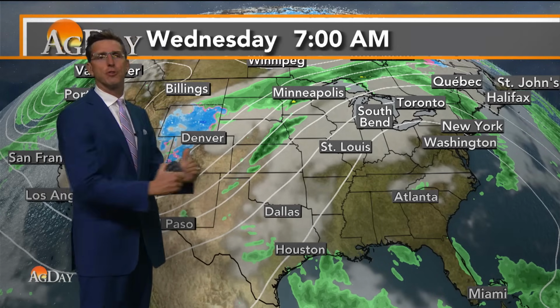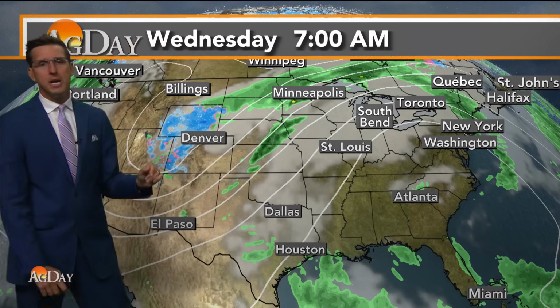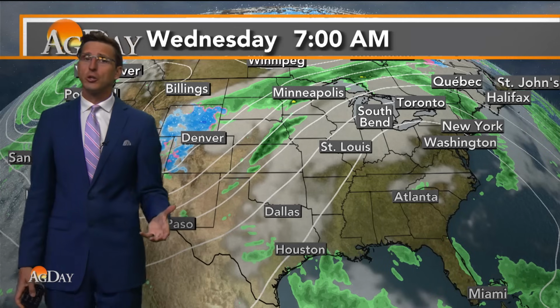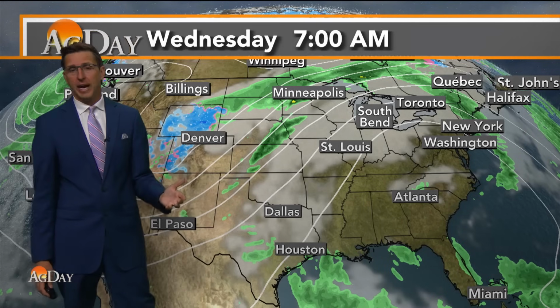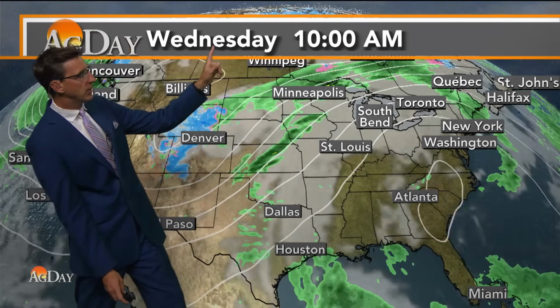Start to see a shift away from a ridge of high pressure to a trough that is going to bring about not only a cold front, but also more widespread showers. Not expecting much in the way of flooding, but there is going to be the potential for some stronger storms as we go through our Wednesday into our Thursday, parts of Oklahoma back up here to the north. So again, this Wednesday at 7 a.m.